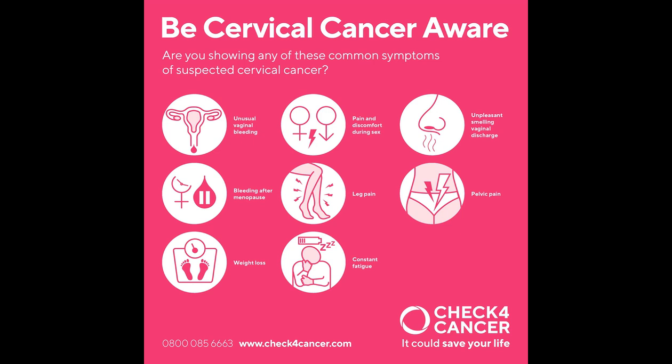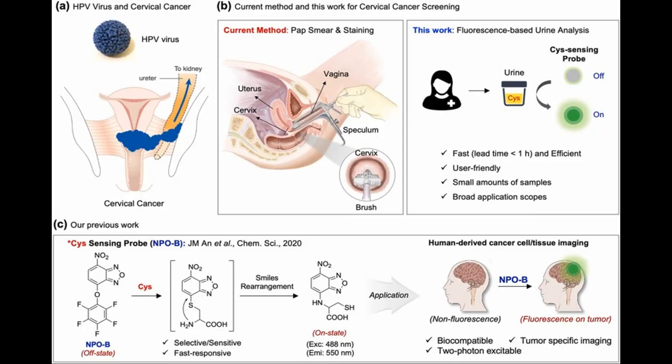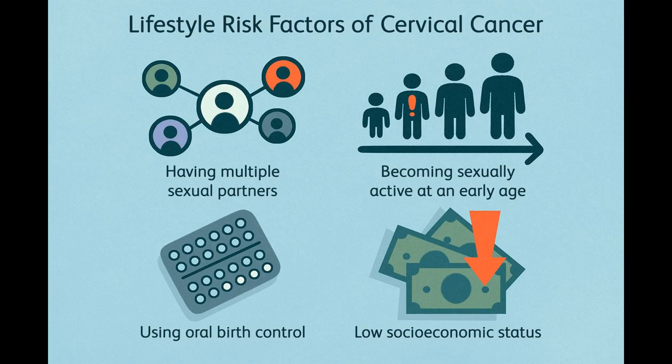Additionally, a colposcopy may be recommended, whereby the doctor examines the cervix more closely, often taking a biopsy for further analysis. When detected early, cervical cancer is one of the most successfully treatable forms of cancer, emphasizing the importance of regular screening for women, especially since early-stage cervical cancer may not present with any symptoms. Cause and risk factor of cervical cancer.